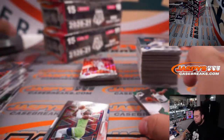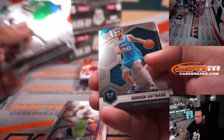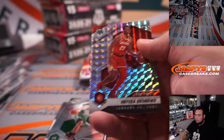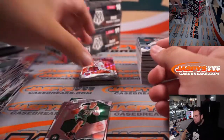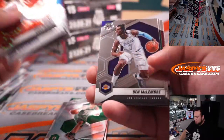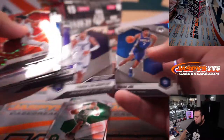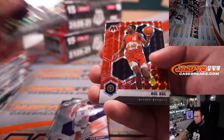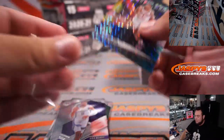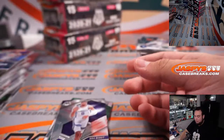There you go. Pritchard and Onyeka. Kobe White. Haliburton. Bar Parker, Bol Bol. And center stage. Man, the center stage looks so nice. Look at that. Good lord.